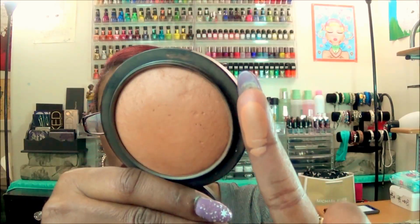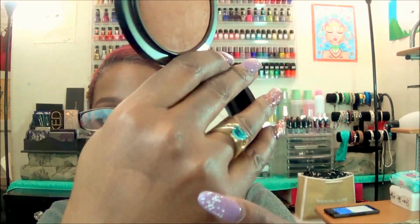My MAC Dark Deep Mineralized Skin Finish in the new packaging. When I bought this, it was summertime of this year. I fell in love. It definitely has a little bit of red on there, but that is okay. I do enjoy how it looks on my skin in the summertime. It's very lightweight. It's too dark for me now, but the next powder that I'm going to show you definitely is working for me. I love this stuff. I know I'm going to get the lighter color in the MAC. And if you haven't tried it, definitely try the Mineralized Skin Finishes. I'm so glad that I did.